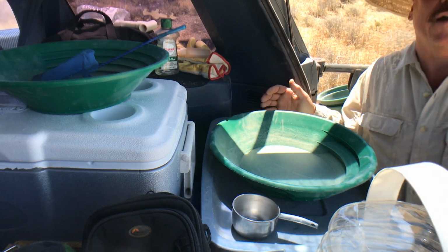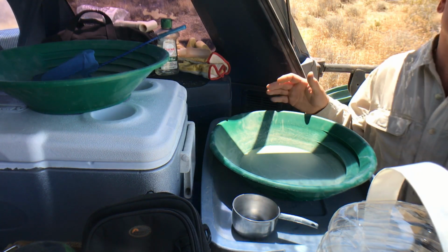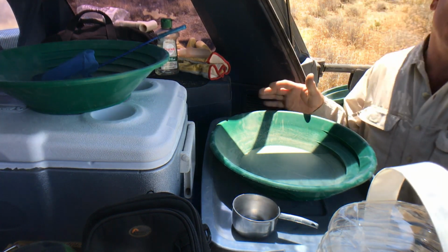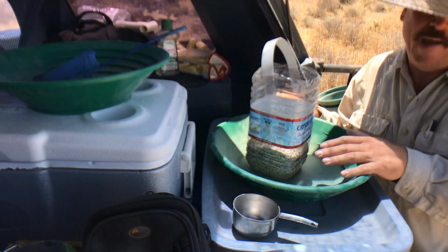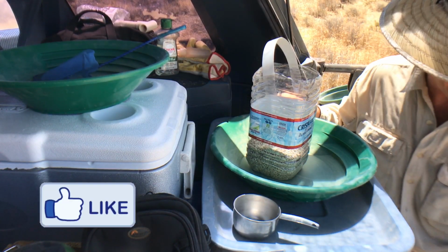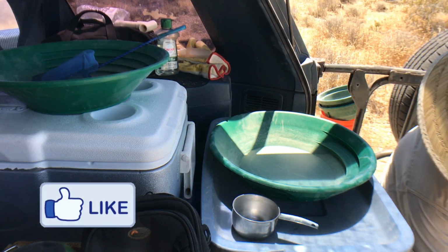I used a classifier screen, and I screened the plus 1/8 of an inch, and then I took the magnetics out of it to simplify things a little bit. So I've got the plus 1/8 of an inch right here. I'm going to pan this first, and then I've got the minus 1/8 of an inch in this bucket, and I'm going to pan that next.